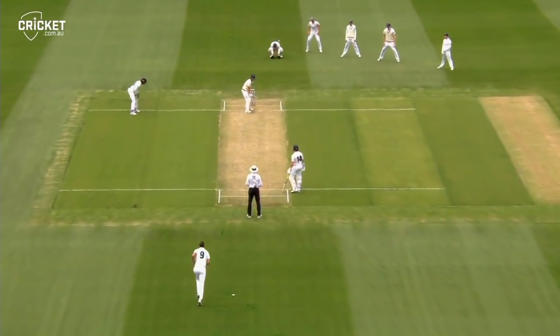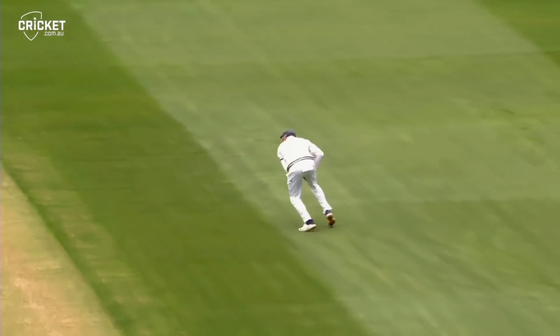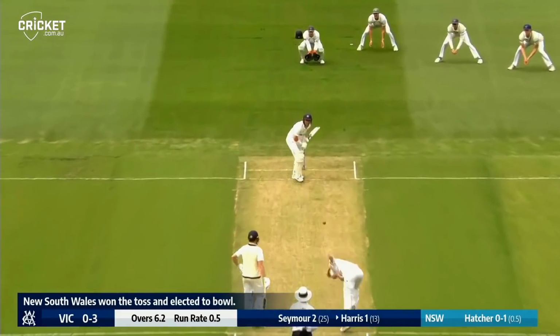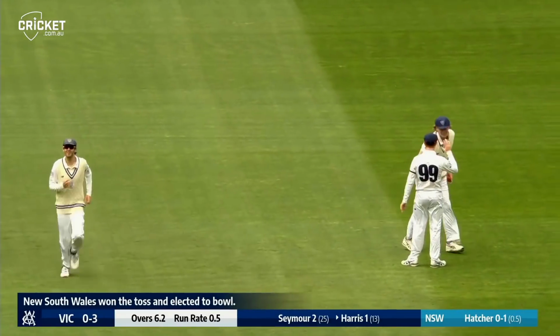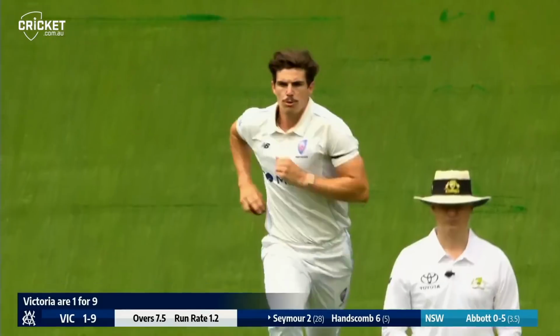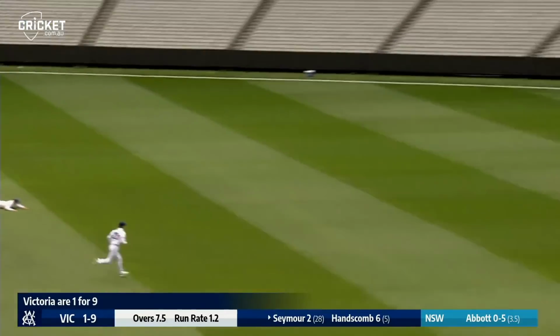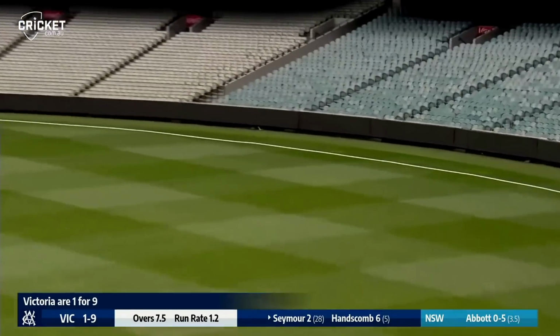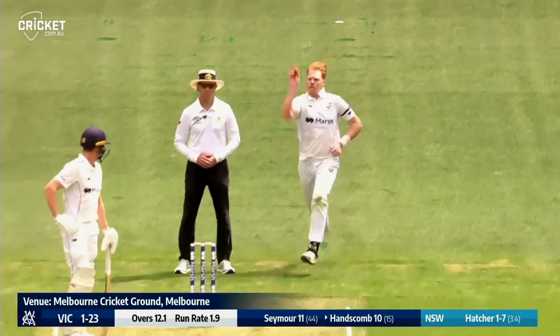We are ready to go, and it is Copeland. Bowls to Seymour now, and he defends nicely. Hatcher rumbles in again, an edge, and well caught by Edwards at third slip. Harris squared up, ballooned off the shoulder of the bat. Played almost all around the country, James Seymour, as he lashes away at this one and thrashes it through cover point for a boundary. Sixth first-class game for New South Wales.